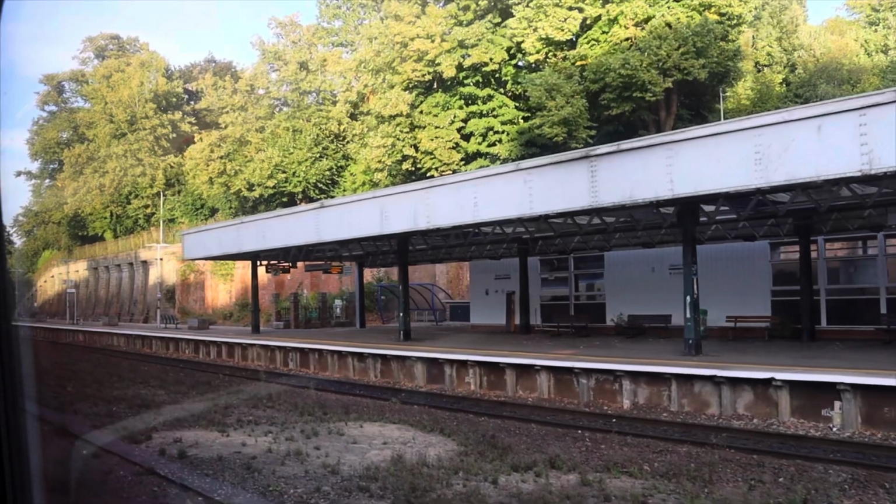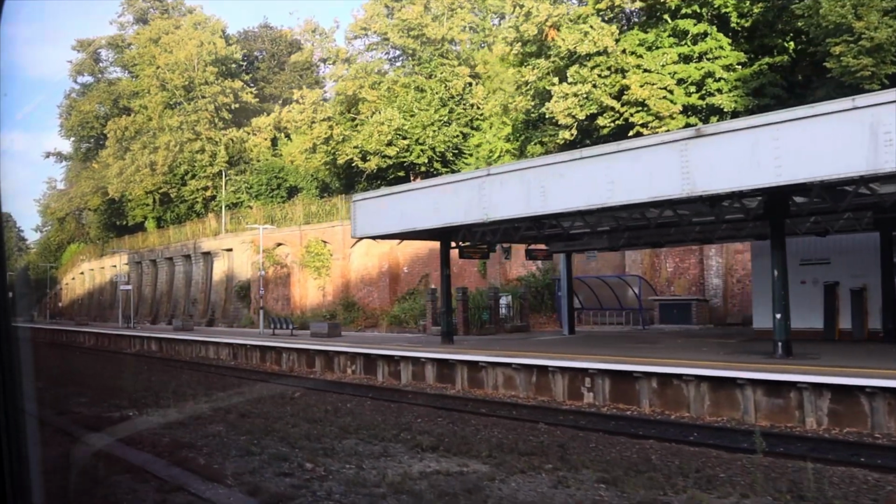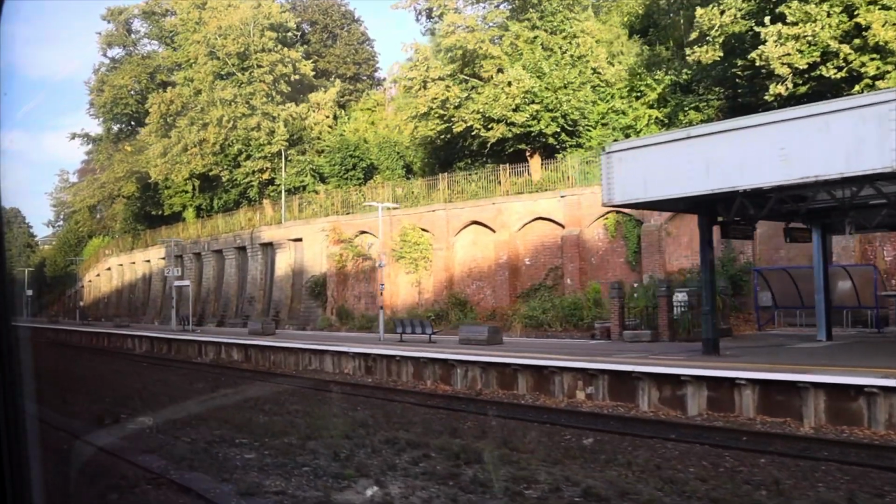After a 2 minute stop here at Exeter Central, we are finally on our way up towards Pinhoe, which is the next calling point.